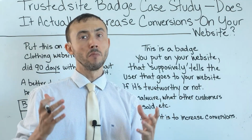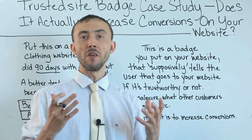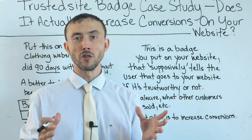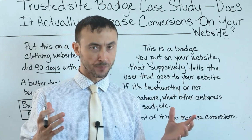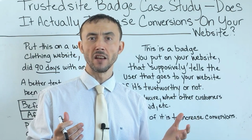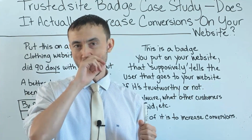They're all outdated. So if you were considering getting Trusted Site, given it's not cheap, they're still charging you basically $100 a month, which obviously would pay for itself even if you got a 5% increase in conversion rate on your site. For most websites, even if you're doing more than 100 grand a year in sales already, so basically most e-commerce businesses, it'd be worth it.